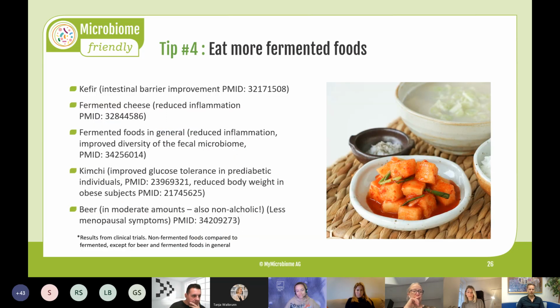So tip number 4 out of 7, eat more fermented foods. And up until recently, there weren't that many studies on this topic, but last year, one new study came that was really well done.